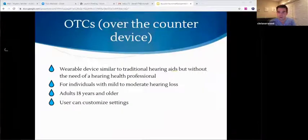Another exciting point that's going to be coming up in the next couple of years is over-the-counter hearing aids. Right now, as I mentioned, you can get personal sound amplification products, or PSAPs, online, but a lot of those devices only turn up the volume overall, so they're not customizable like the hearing aids that you would get with an audiologist. However, it was passed back in 2018, and it's set to go into effect sometime in the next year to 2 years. And it's going to be over-the-counter hearing aids.